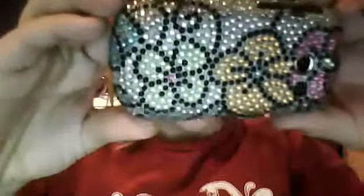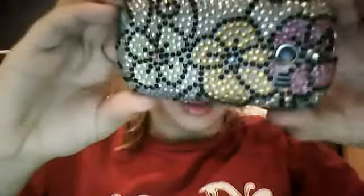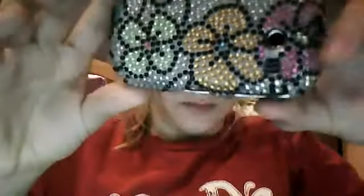Okay, so first is my phone case. You guys can't really see the colors, but that's pink, orange, this is like a really pretty green, and then on this side it's blue. And that's just what it looks like. If you guys are wondering where I got this, I actually ordered this off eBay. As you can see, I need that a lot, but it's really nice.